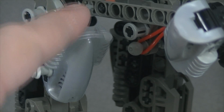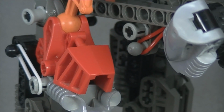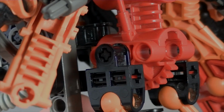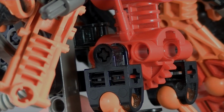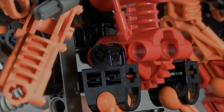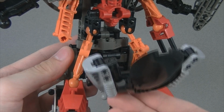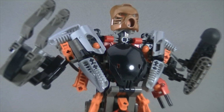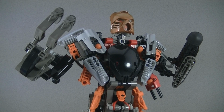Next, the thigh armor parts flip down to either become footrests or pedals. The orange piece inside the cockpit fits into the lower back of the torso. While it doesn't lock in place, it keeps the Toa from moving around too much inside. All that's left to do is close up the chest panel, and there you have Tahu, all armored up.